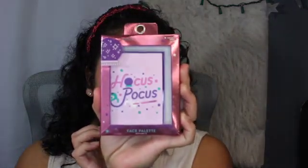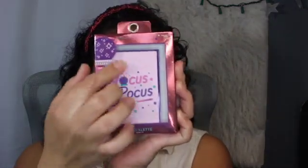So this Hocus Pocus palette has a bronzer, blush, and a highlighter. It's cruelty-free and vegan. This is the front. This is cute. This is the back right here, and it does have a little tiny 12 months at the bottom. And then for adult use only, not tested on animals, designed in the US, made in China, and formulated exclusively and distributed by Ashante Accessories Inc., New York, New York.